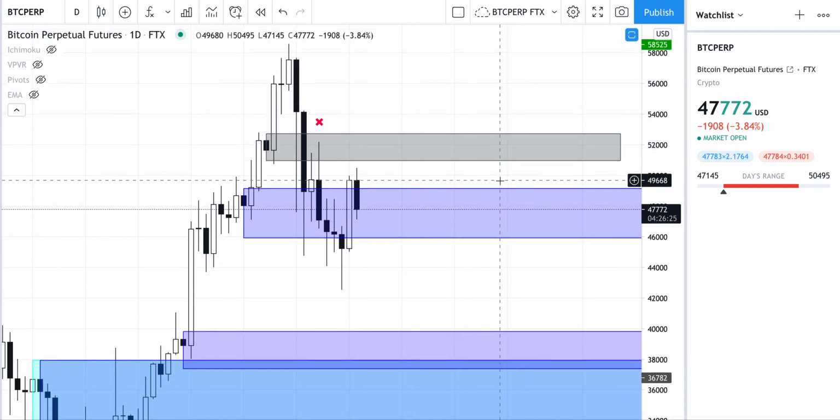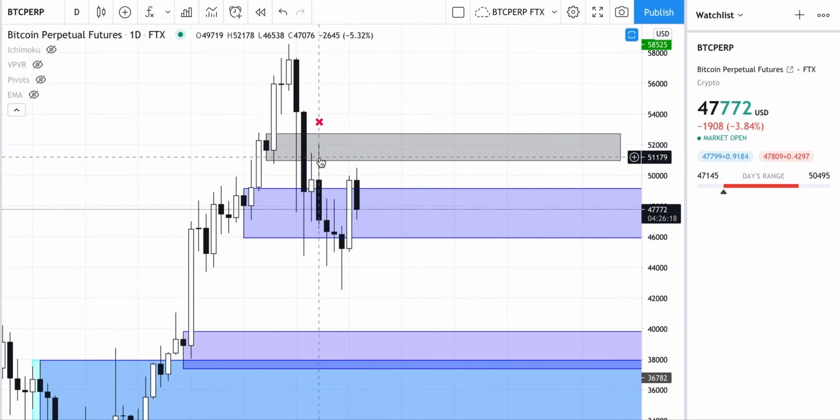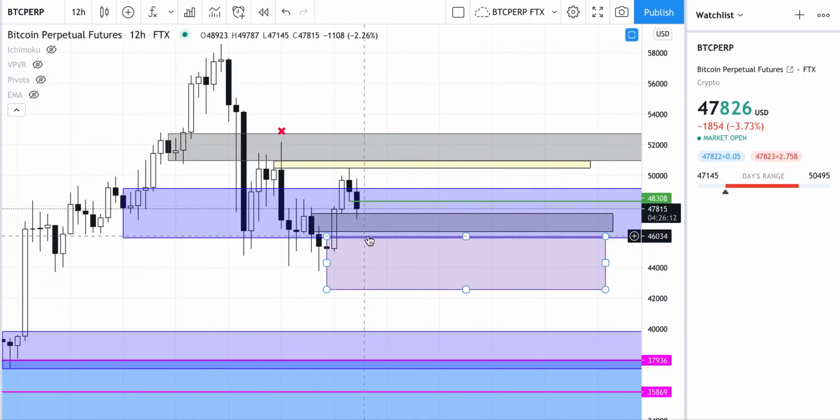Just to recap, we're looking at this resistance level here, which is right up at around 51,000, and this liquidity zone right here from the 25th, which is at 52,178 on this exchange. On the 12-hour time frame, we have our support level down here that starts at about 46,000, which we're currently moving towards, but we haven't touched yet.